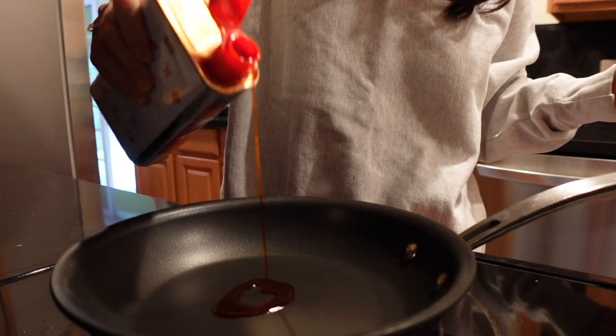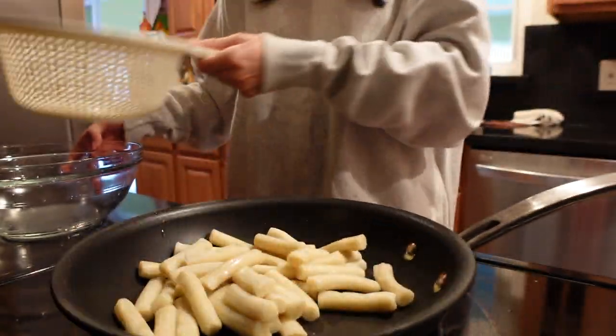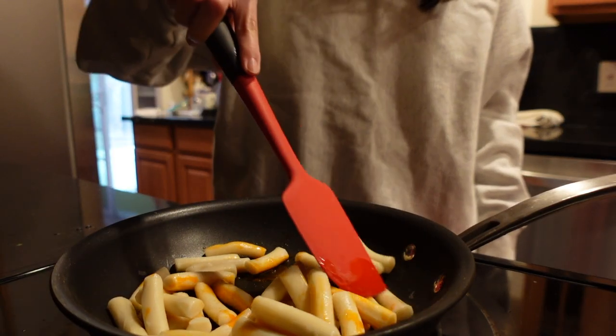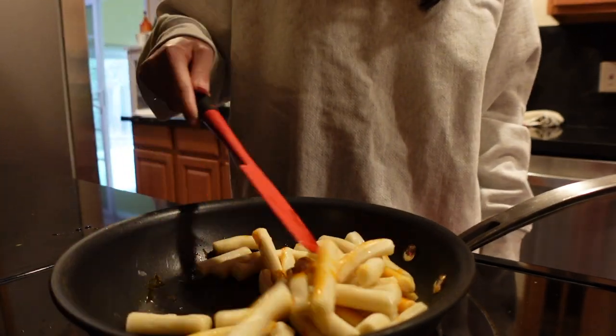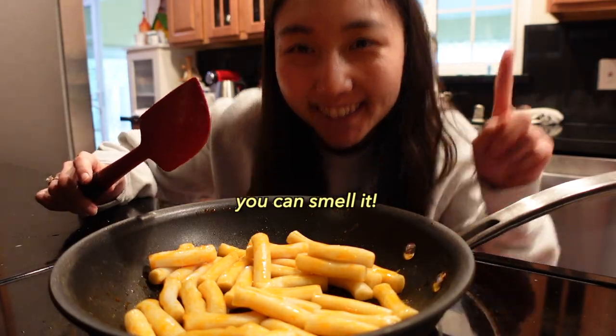So it says to fry the rice cakes, and instead of using regular oil, I'm gonna use this pyeonggidam. It's basically like a chili oil that gives a nice roasted flavor, so I think it'll go perfectly with this kimchi tteokbokki. You can smell it.